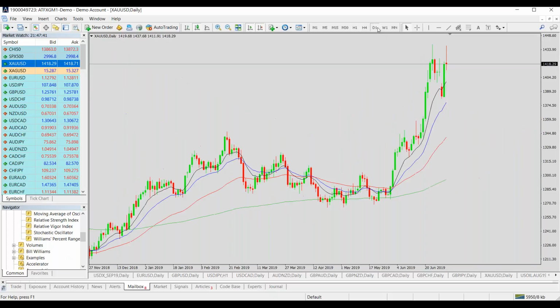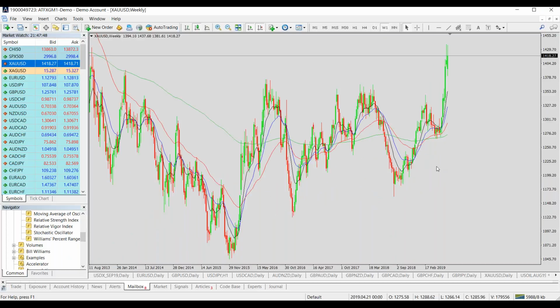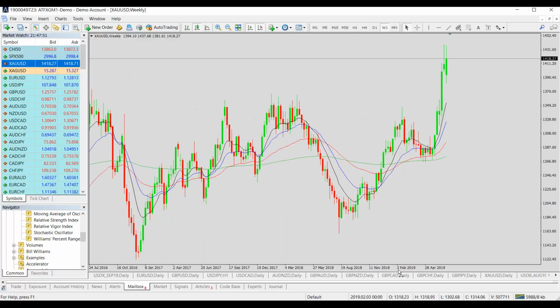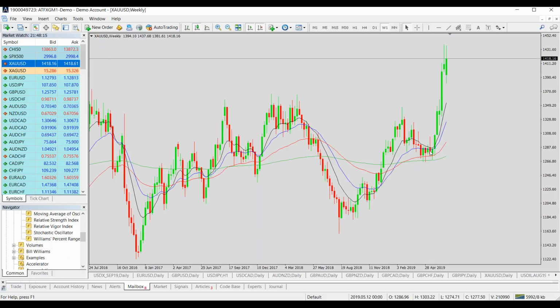Okay, so gold, this is something that has really rallied in recent weeks. And in fact, in recent months, I mean, we could take it all the way back to August last year, which is really where that rally started. But we certainly have seen a very strong run to the upside since mid-May. We have seen some really strong bullish price action on gold, but really since the end of last year, this is the bottom for the year last year, and ever since then price has overall been trending to the upside.